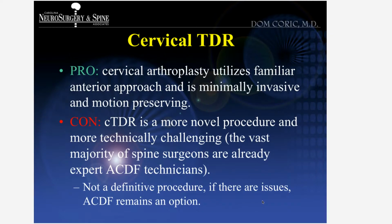So let's talk about some of the pros of arthroplasty. It utilizes that same familiar anterior approach. It also is minimally invasive and motion preserving. But what is the negative of it? It is certainly a more novel procedure and it's more technically challenging. The vast majority of spine surgeons are already expert ACDF technicians. And first and foremost, especially in a workman's comp case, it's just not a definitive procedure. So if something goes wrong or if the x-rays don't look perfect, there is something else you can do, and that something else is ACDF.